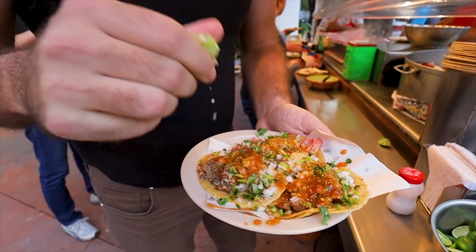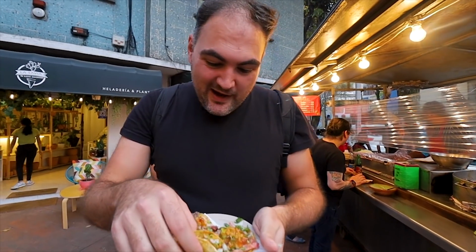You've got really literally everything here. You can add some lime or some salt if you want. Gonna try the first one here.